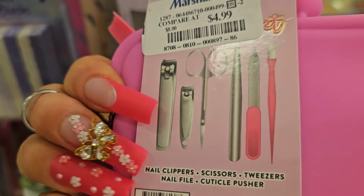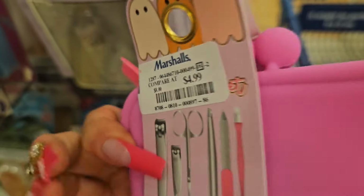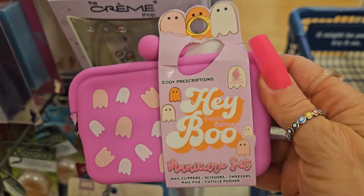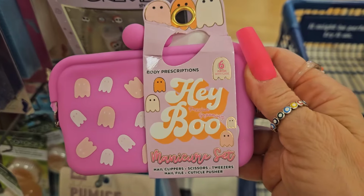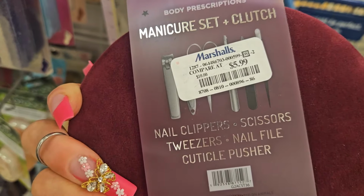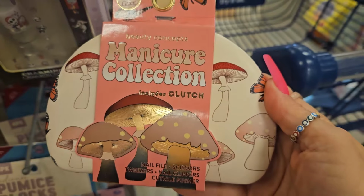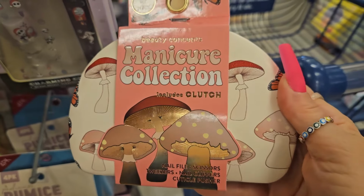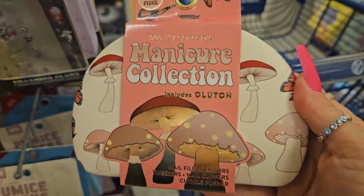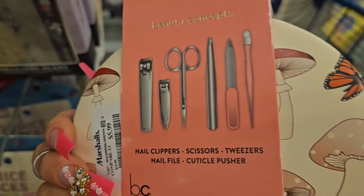That's what it brings inside if you want to keep it in your car, now for the holidays, for Halloween, I must say. This is so pretty. They also have this one, Hocus Pocus, and that is what it brings inside for $5.99. And this is so cute. They also have this one with mushrooms and butterflies, which is so cute. Now for the fall, that's what it brings inside and it is $5.99.